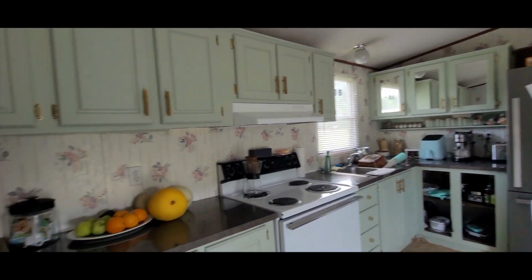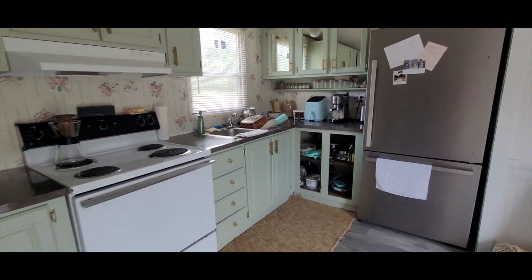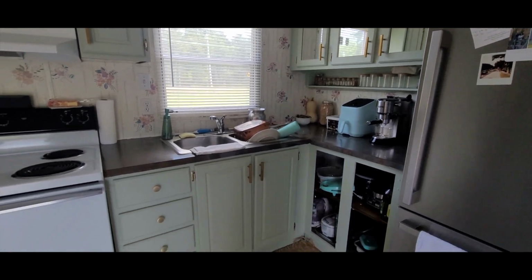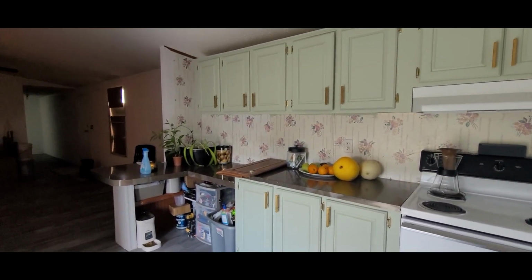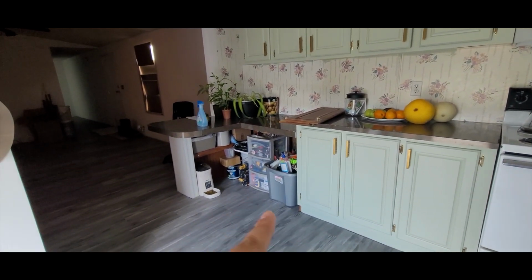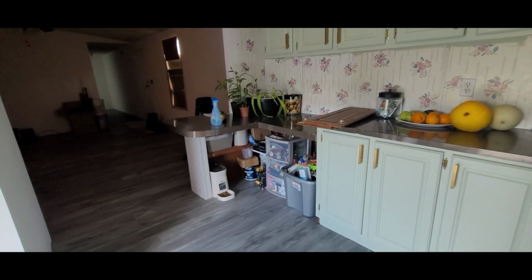Don't mind those two, I haven't finished them yet. They're right here. Everything that's down there is all the tools and stuff that we're using to renovate, so I just have it there instead of putting it away.